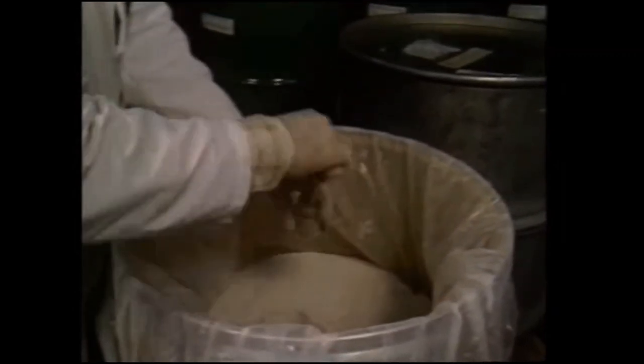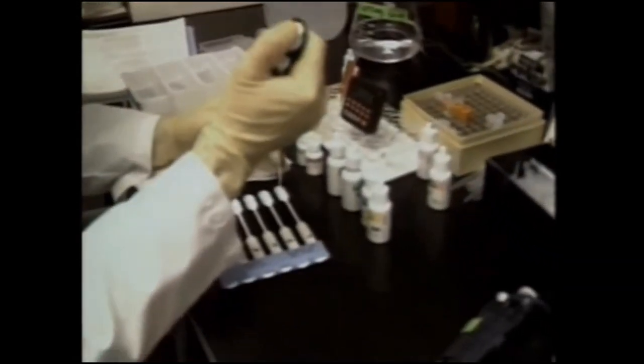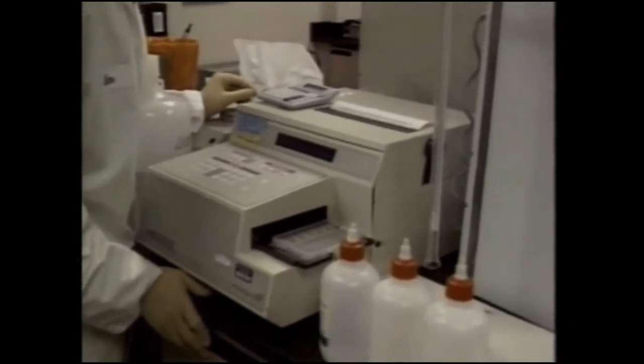The fourth critical area, testing, supports all other areas of control. How we handle incoming, in-process, and finished product test samples, how we perform test methods, and how we document test results are all significant elements of the testing process and must be performed by qualified individuals.